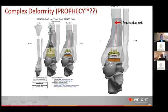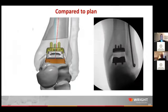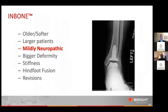And this is what the Prophecy report showed. And in fact, it was not that hard to do. Compared to plan, it worked out beautifully. And she is now 4 years out, not living in our area, so I don't have any standing films.